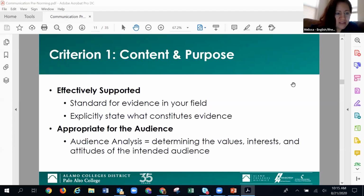Okay, so criteria number one, content and purpose. The student uses relevant content that conveys understanding. That part seems simple enough. But when you go to the highly competent bullet points, that's where we're going to be focusing most of the comments, because the bullet points are the ideal, right, in that column. The first item says, content is well developed, effectively supported, and appropriate for the audience and purpose of the assignment. This is standard boilerplate Comp 1 language for those of us who teach Comp. But let's break this down a little bit further.